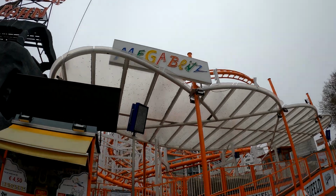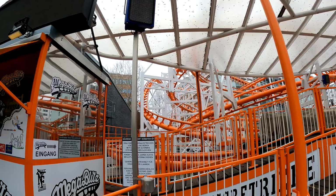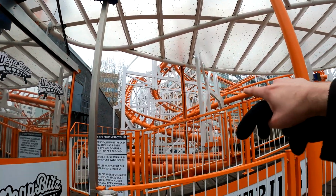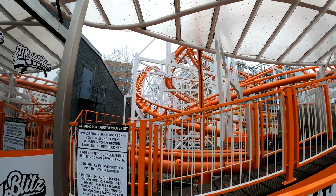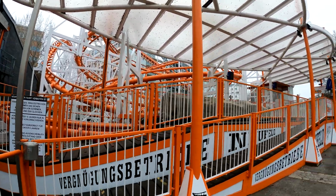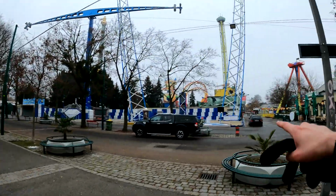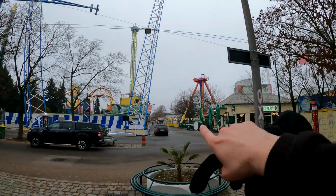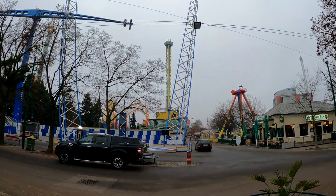So here's another one of your roller coasters here at Wiener Prater. Yeah, this is Mega Blitz. Now I thought this was a Premier Rides roller coaster, just looking at the track, but no, it's actually Vekoma, looking on the good old roller coaster database. I'm hoping this one is open today. Again, we're here really early. We were lucky to get on that Gerstlauer bobsleigh when we did. I also see an S&S shot tower over there.